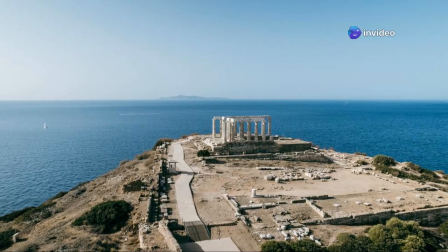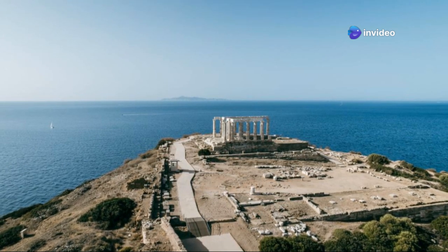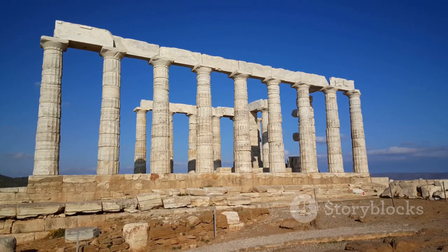So grab your sun hat, channel your inner explorer, and get ready for a journey that promises more than just a history lesson. It's an adventure through time and myth. The Temple of Poseidon is not just a monument, it's a gateway to the past, a place where stories come alive against the backdrop of the endless sea.